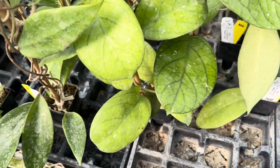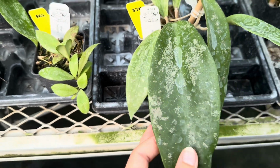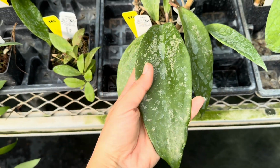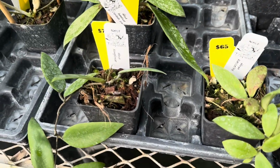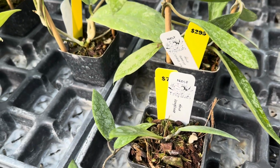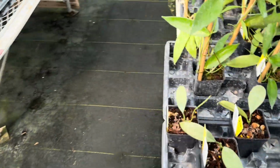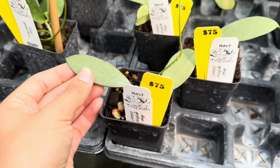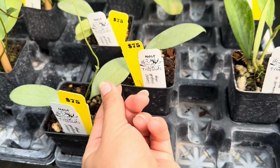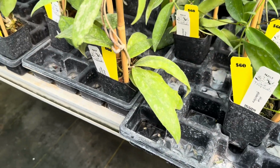That's so pretty. Okay, this has a huge leaf. Hugo for 70. Look at that. Gorgeous. So we got Hanhye Splash, 295. Okay, more silver plants. Graffiti Silver, 75. Oh, that is gorgeous. Oh my gosh. Wow.